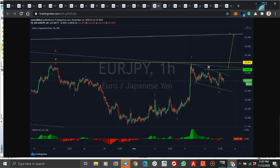You can see this is a good correction. So what am I waiting for? If this price keeps going down to this trend line, it will be A, B, C, B, then C. I will buy from here because of this. But if it could not come down here, I'll wait. If it breaks here, I will buy.